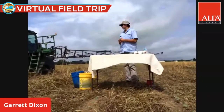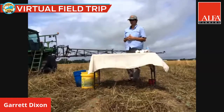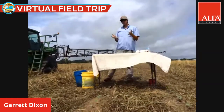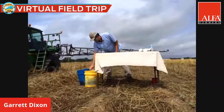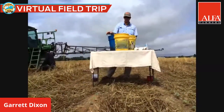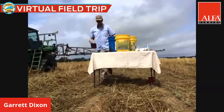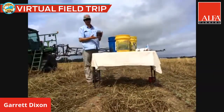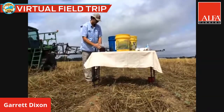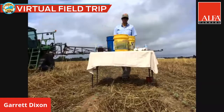When we spray, a lot of times people think we're just dousing the crop with chemicals and things like that, which really isn't the case. We apply 15 gallons per acre of water, and so I've got 3 5-gallon buckets to indicate that. And of that water, only about 42 ounces of it is a chemical. And we use very safe chemicals. Roundup is one of the most safe chemicals we can use.